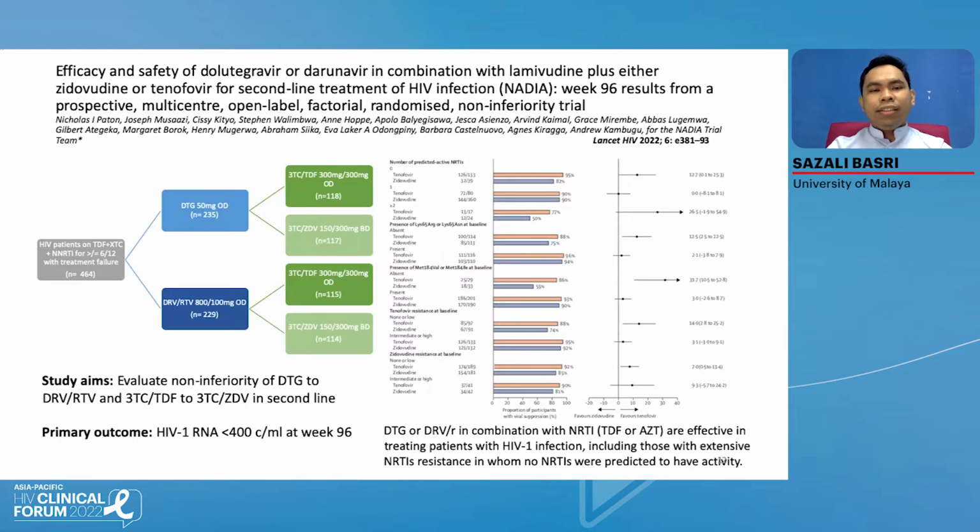one of the latest NADIA study results at week 99, which showed that although we are using a backbone NRTI predicted to have no activity against the HIV, by combination with a high barrier to resistance ART such as dolutegravir or darunavir/ritonavir, combination with either TDF or AZT is still able to achieve virological suppression despite the presence of the mutation. So it's an option to use this combination.